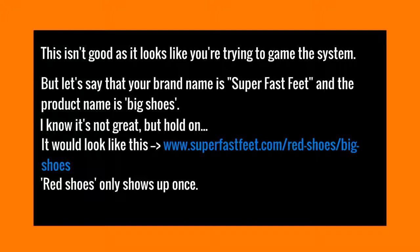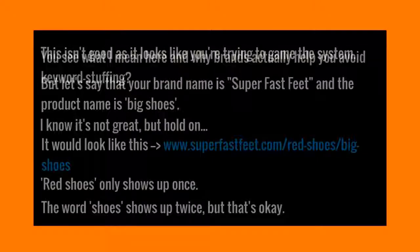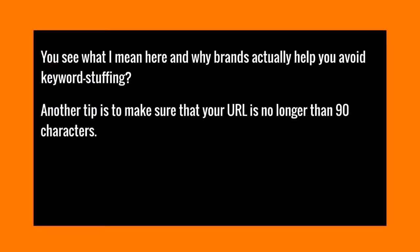But with Super Fast Feet, you could cover shoes, you could cover slippers, you could cover socks, you could cover a variety of different things. You could even cover lifestyle of running, exercise, and all of that. So brands, not only does it help you with your URL structure, but it also helps you diversify and expand what your website could potentially be about. Now, in this case, the word shoes shows up twice, but that's okay. Do you see what I mean here, and why brands actually help you avoid keyword stuffing?